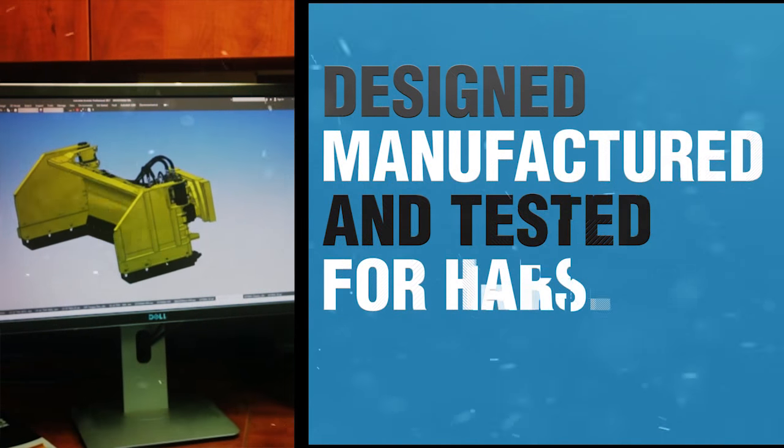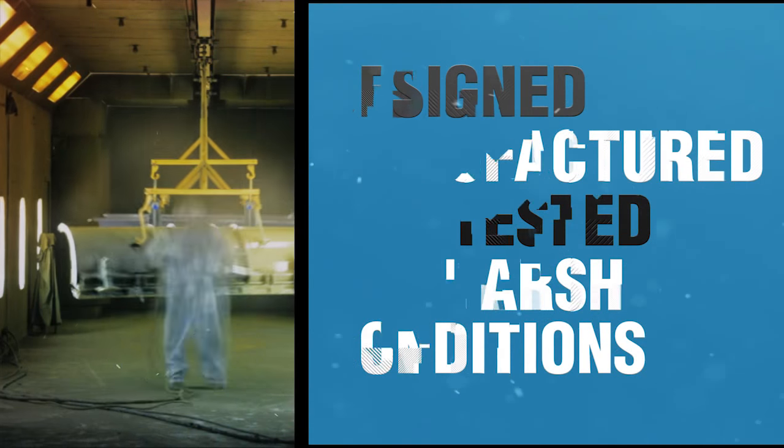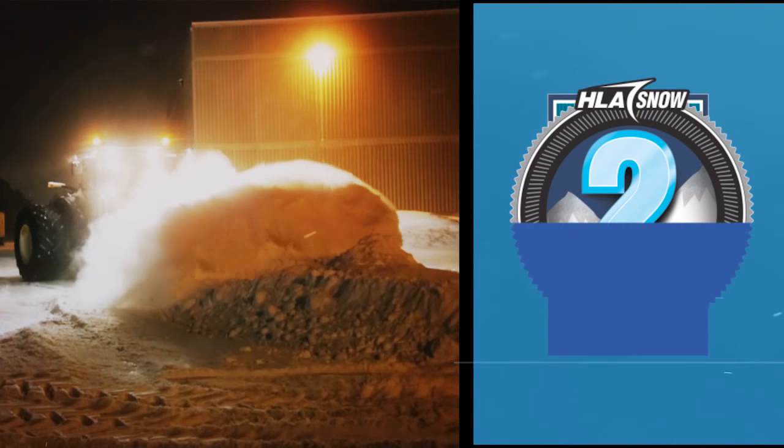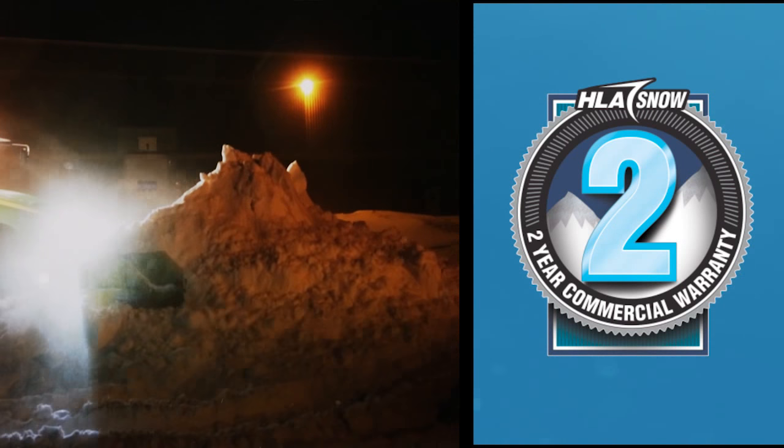Lastly, all HLA Snow products are designed, manufactured, and tested for harsh conditions. HLA Snow backs its blades with a 2-year commercial warranty to ensure your investment stays on the road and out of the shop.